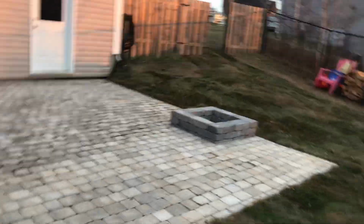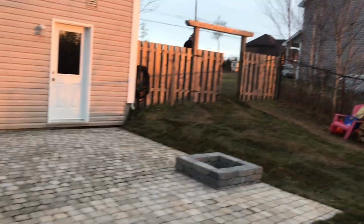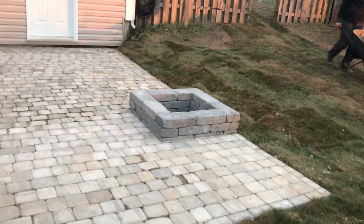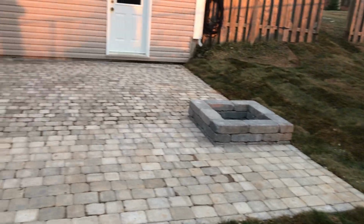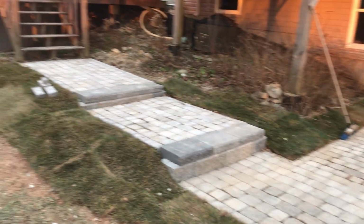Alrighty, guys, so you get to check out the finished product here. Chad's trucking the last of the dirt scraps down. But yeah, as you can see, it's a little dirty. We're about to throw some poly sand in here. But that's the finished product.